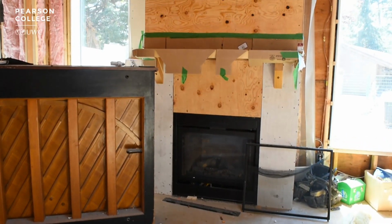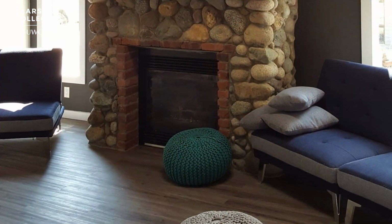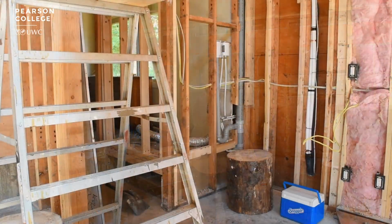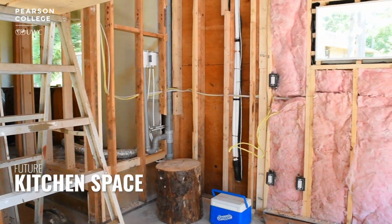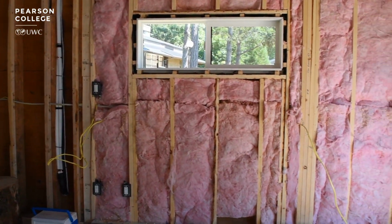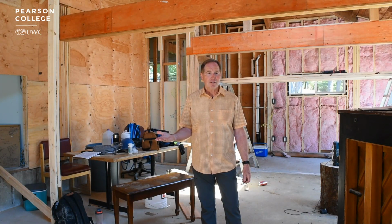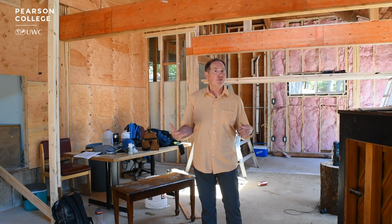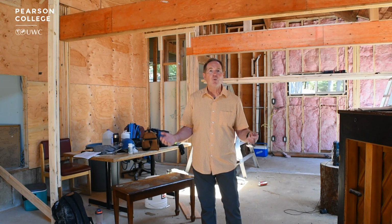The fireplace, as per the other houses, will be rebuilt with some lovely stone. And one thing that the Victoria House day room is going to have that the other houses do not yet have is a full kitchen with an oven and an induction stovetop, and some of the features so that the students can take full advantage of a cooking facility right in their own day room.